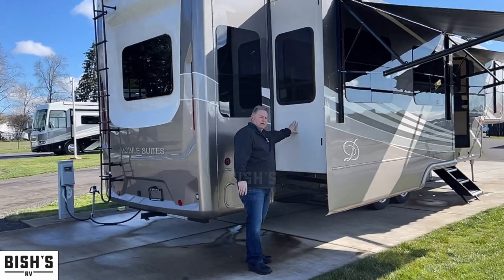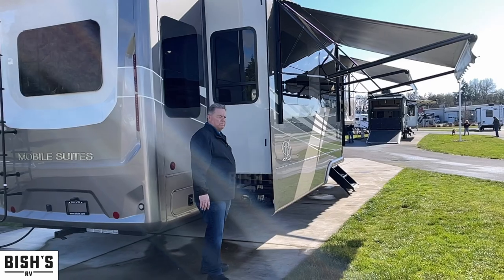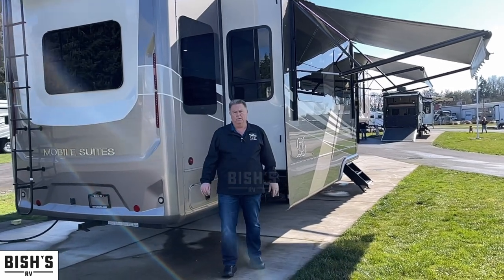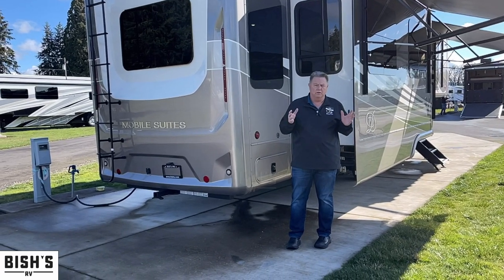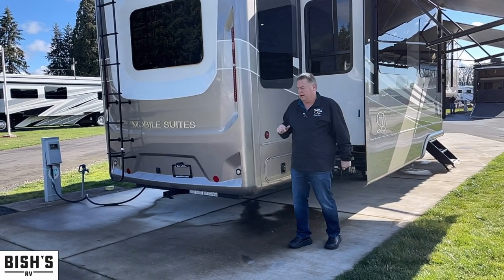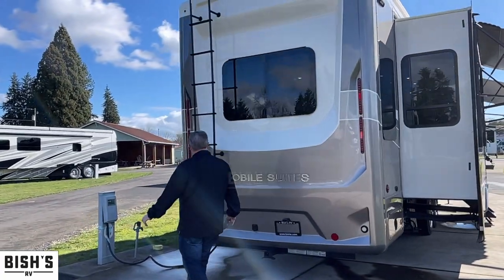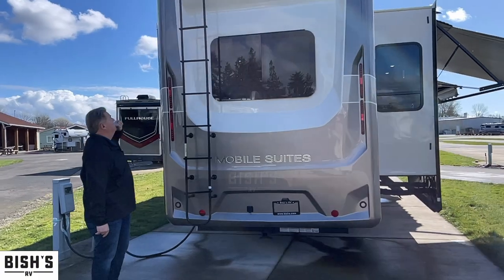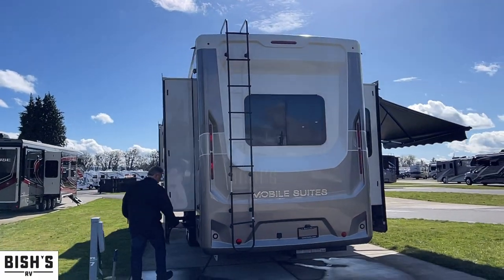If we want something with paint to go along the sides of the slide sides, we can do that too. We can do fiberglass roof. We can do quartz countertops. There's a lot of things that this product and manufacturer can do to make it your home that's to your liking. So bear that in mind. One piece end cap out the back end, receiver hitch, ladder to access the roof, power cord reel.